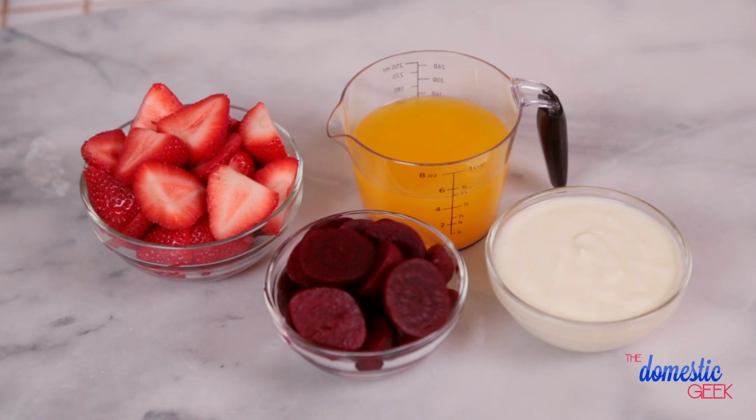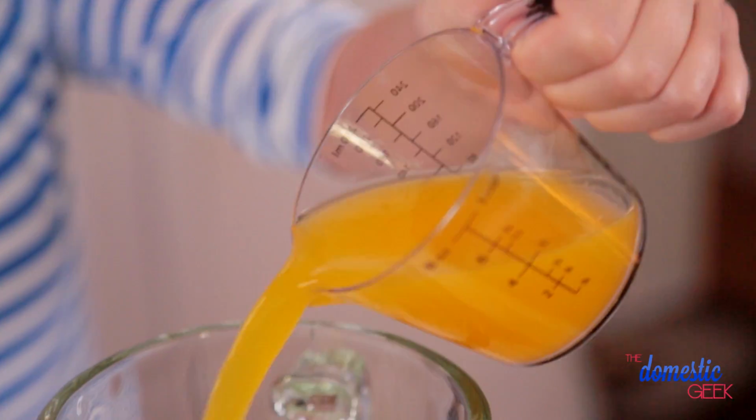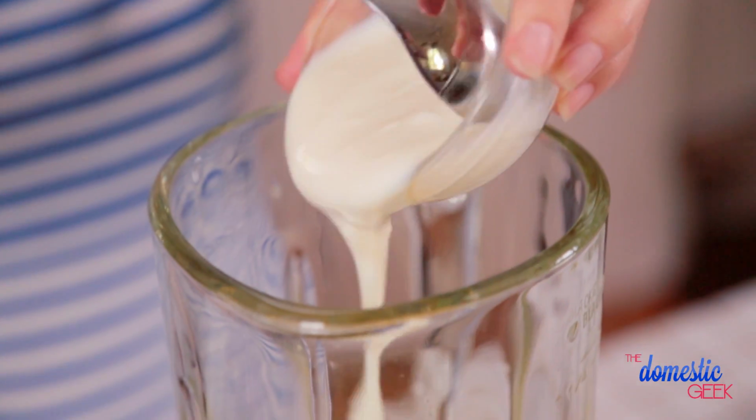Next up, I'm making my Beets'n'Berries smoothie. I love this smoothie because it turns completely fuchsia thanks to the addition of some lovely beets. All right, so for this smoothie, we are getting started with some orange juice in our blender. To that, I'm going to add some vanilla flavored yogurt. If you didn't want to add any dairy to this recipe, you could absolutely replace the yogurt with a whole banana. That would work just as well.